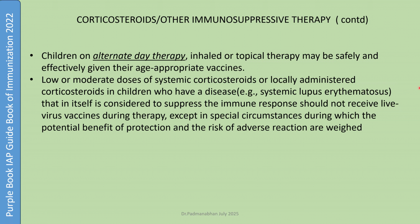When do you give alternate day therapy? And why do you give it? Nasima, when do you give alternate day therapy? Hello? Nasima, you're there? Sir, hello, sir. Sir, nephrotic syndrome. Yeah, when do you give and why do you give alternate day therapy? How do you give it? Steroid. Loudly, Nasima, please.